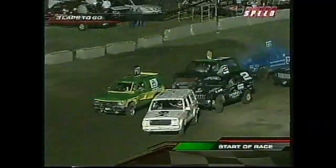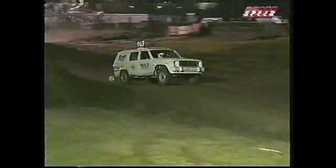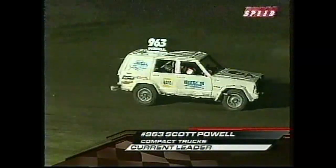On the outside pole here, the number 147, that is Lucas Bergstaller, but he's got nothing for Mr. Powell. No, Powell just shoots out of there, man. I mean, he's long gone. His brother Jake tries to do the same, but you can see right there that his right front tire is almost, oh, they crash him up.